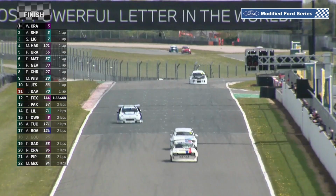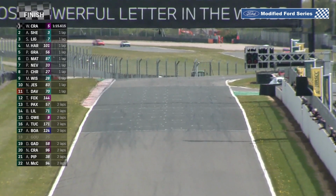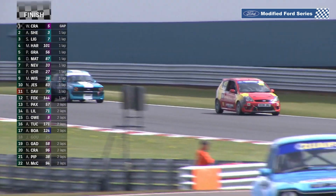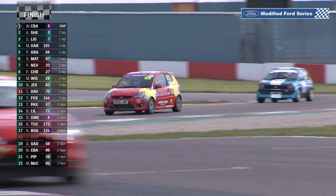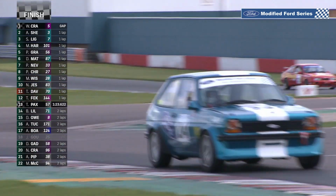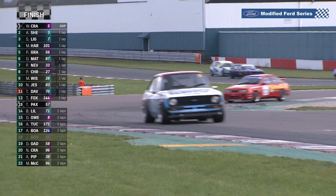It sees the checkered flag, and it wins the opening race of the day for the Ford Modified Series here at Donington Park. Into the pit lane, you can see in the background is limping the number 21 Ford Puma of Mark Hadfield, so sadly both of the Hadfields had a couple of dramas in that one. Now, second place, is it going to be Shelswell or is it going to be Simon Light? The gap came down by about a second a lap ago, but I don't think Simon Light's quite going to have time to get there.